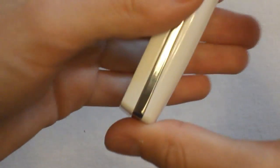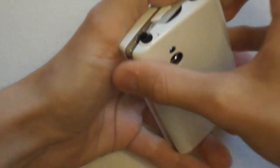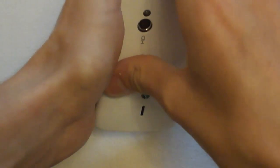Right, so if we open up the battery cover here, this can be a little bit hard because the phone kind of flips up from here, so it can be a little bit tricky to get the battery cover off, but I'll give it a go. I always get worried that I'll break them or something, but they're usually alright. So, I'll just lock it, sorry.